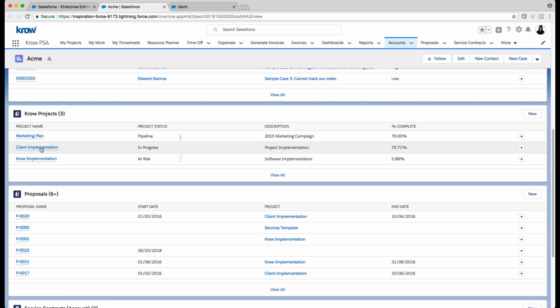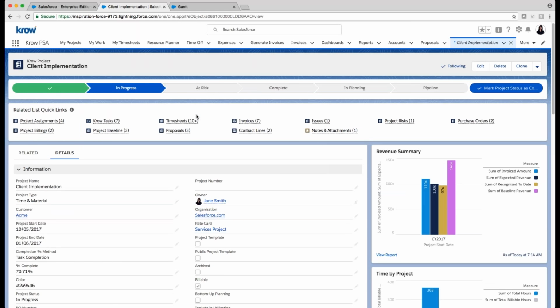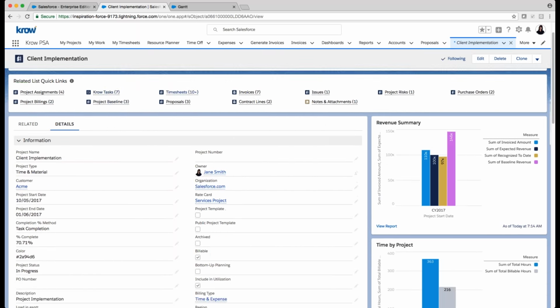Well, here's this one is in pipeline, this one's in progress, that was my client implementation, this one's at risk. And again, I can drill down into that client implementation project that I was looking at earlier. And based on my security, I can see what you want them to see. But having said that, in my demonstration today, I'm showing everything. So here I can see I'm drilling down into the details of this project. I can see where they are. All the details, whether it be assignments, tasks, timesheets, invoices, issues, risks, purchase orders, billings, baselines, proposals, contracts and contract lines, and more.